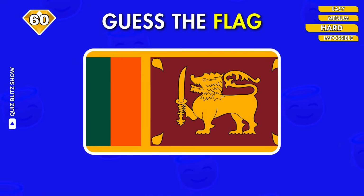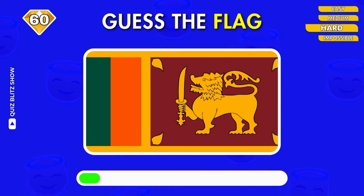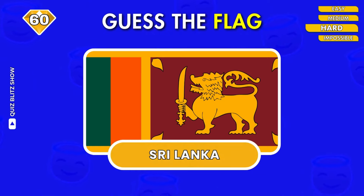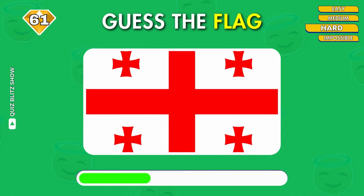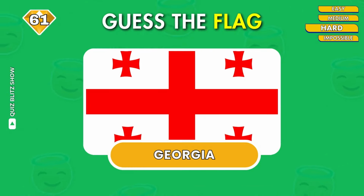Think you can guess this one? What country is represented here? Well done. That's Sri Lanka. Absolutely, it's Georgia.